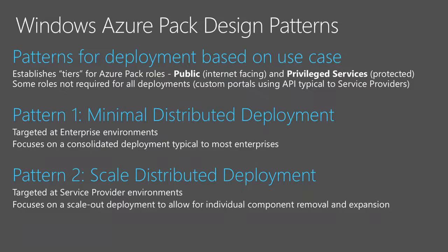Now, there are two other patterns that aren't listed here. If you went out to the documentation we worked with the product team on, there is the basic pattern, and there's also one called Express. Express is really what you would use to deploy an all-in-one solution for a demo, and we actually talk about that as really being for lab environments and prototyping. The basic pattern really doesn't fit our needs because it doesn't provide the separation that we find most customers want.